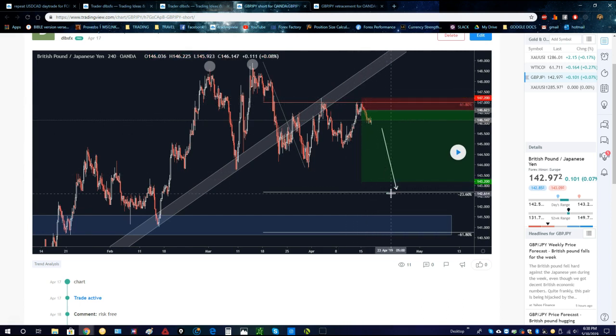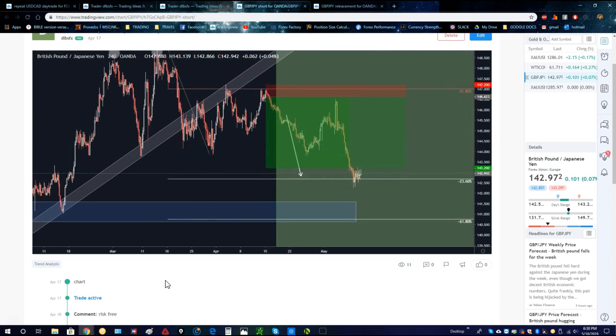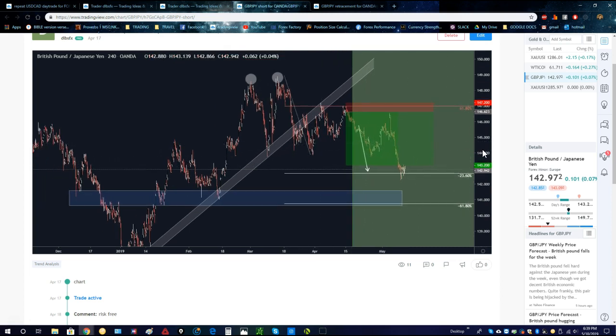with stops just above the high there, and this thing rolled over nicely. I took the short, I went risk-free pretty quickly, and then I closed the entire position at 144. If you look at this level here, it's very strong: 1, 2, 3, and it ended up being 4 taps right there at 144, and it essentially came all the way back to where I would have originally entered. The way it worked out, I think it was about a 4.5R, meaning again I risked 1 and I made a 4.5 return.